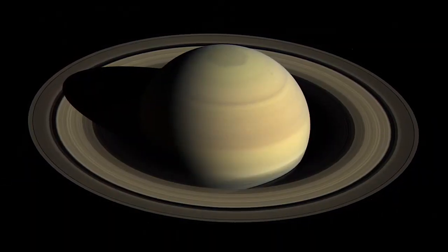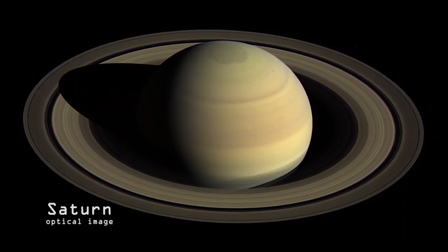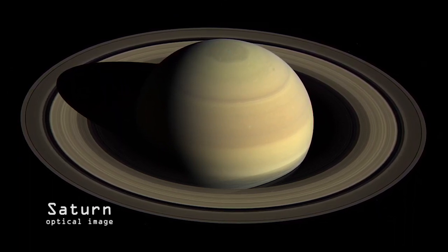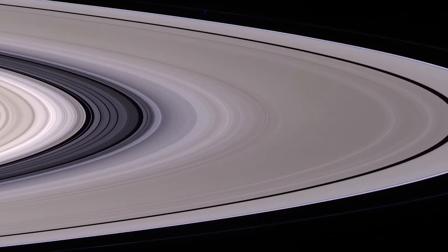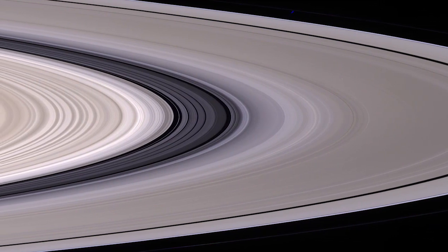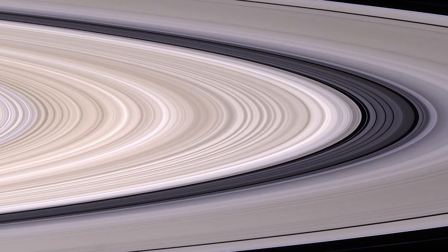I never get tired of looking at pictures of Saturn. Those rings, they're just awe-inspiring. They're made of ice, rocks, and dust, ranging in size from boulders to small shards, all the way down to micron-sized particles.